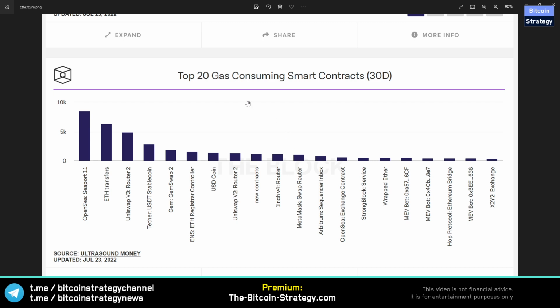So we can see still Ethereum is mainly used for speculation, either for NFT speculation or for altcoin speculation. It's being used to swap back and forth between stablecoins and altcoins. It's being used to flip NFTs. That's at least in terms of gas fees, what's currently driving most of the miner revenue.